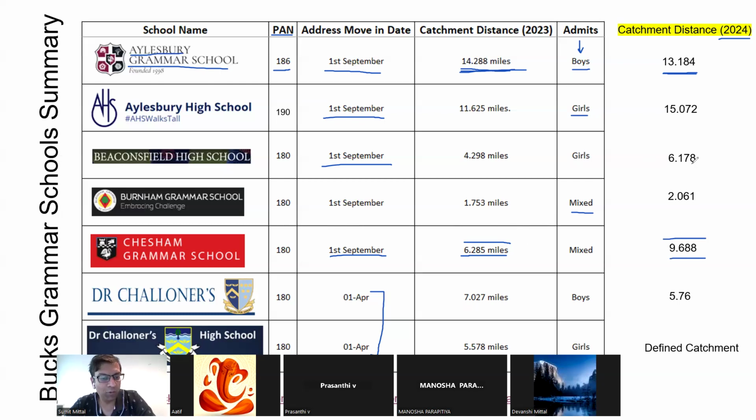So this table is hopefully going to be useful. As I said, you will get this table in the email that will come to you Monday. So don't worry about copying any of the data.